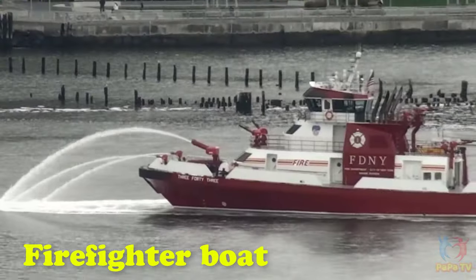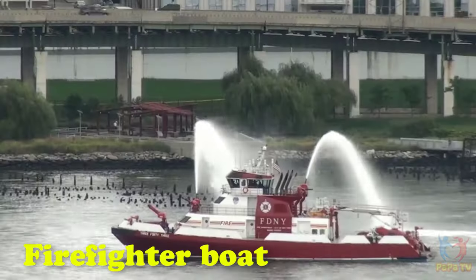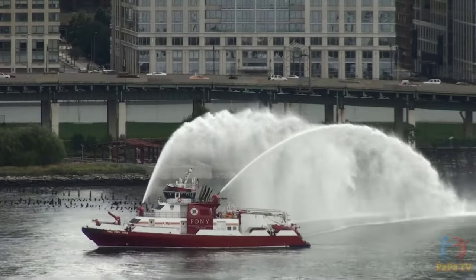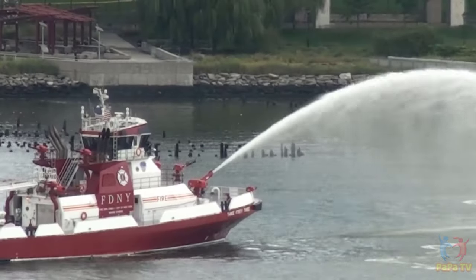Firefighter boat. Firefighter boat is a specialized watercraft with pumps and nozzles, designed for fighting shoreline and shipboard fires.